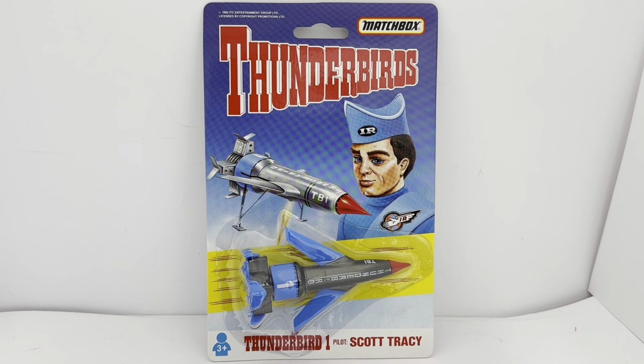Copyright Promotions Limited. You've got the Matchbox logo on the top right hand side, and it says Thunderbirds, and then you've got an image of Scott Tracy, who is the pilot of Thunderbird 1, and you've got an image of Thunderbird 1, and just below that you've got the actual model itself behind the bubble. And at the very bottom it says 3 years and above, Thunderbird 1, and the pilot is Scott Tracy. Okay, so that is the front of the card.